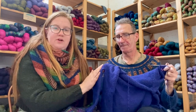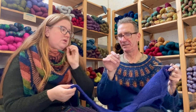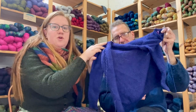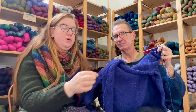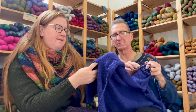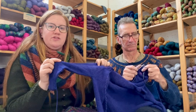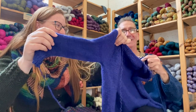The yarn is absolutely gorgeous. And then Bryn wanted this colour, and he dyed it himself? Well, Bryn, you and I dyed it. So we just overdyed it with blue, and it's now still blue, but it's leaning towards violet because it's got that pink undertone. And I wonder, are you showing that while I'm knitting the sleeve?